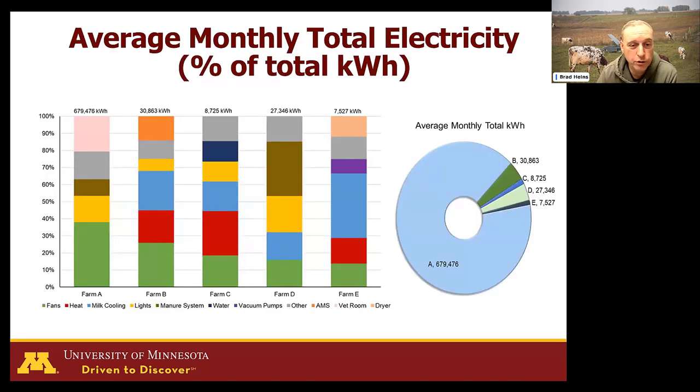This gives you an overview of all of the farms together. Basically, you'll note that the biggest consumers of energy on farms are fans for cow cooling, ventilation, and milk cooling. Those are heaters in the wintertime. So they use a lot of energy, and these are what we found to be the biggest consumers.